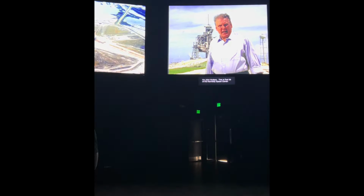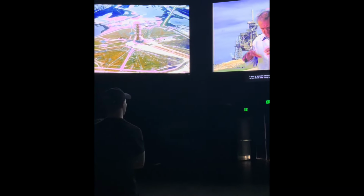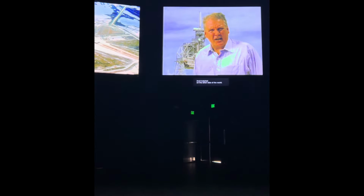I'm John Hudson. This is Pad 39 of the Kennedy Space Center. I was a launch controller here when from this very spot, man took off to fly to the moon. It was a journey that began 12 years before that rocket ever left the ground. And it started on the other side of the world.